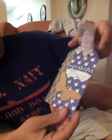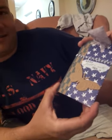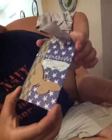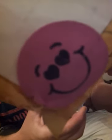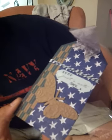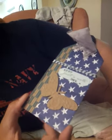So we got that. That's a great card. A tag. Yes, tag, that's what I meant to say. And this came all the way from the UK. And this is super cute. Let me show this real quick. She's got a happy face on there with the heart eyes, which is super cute. But yes, that is a really great tag. Thank you so much for thinking of us. There we go. We love it. Thank you from the center of our heart.